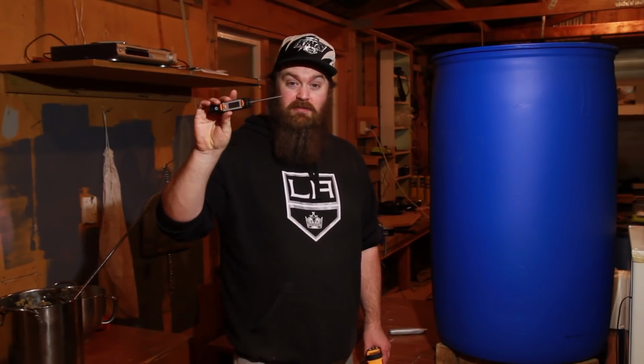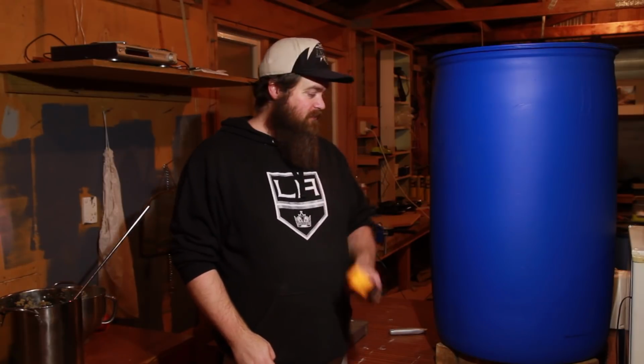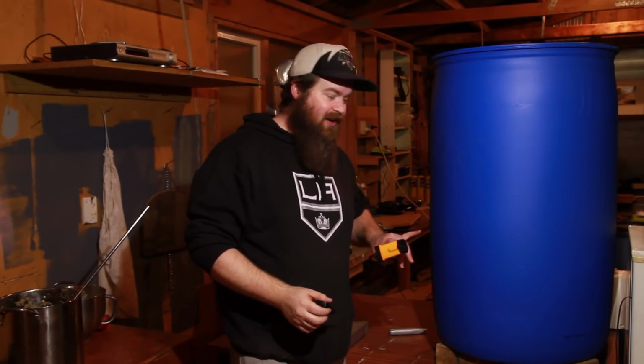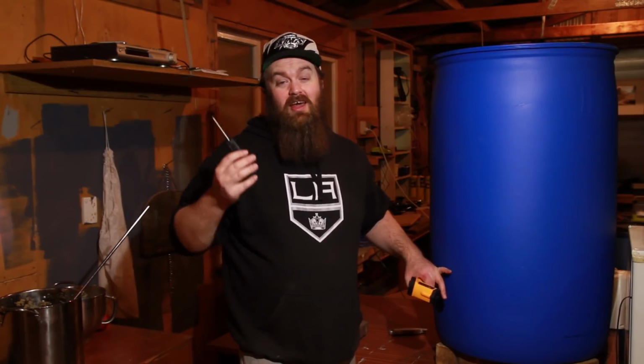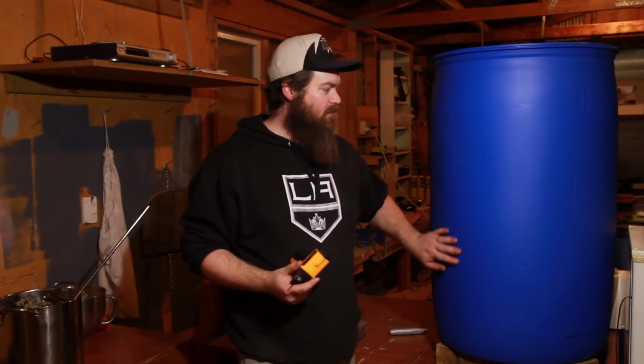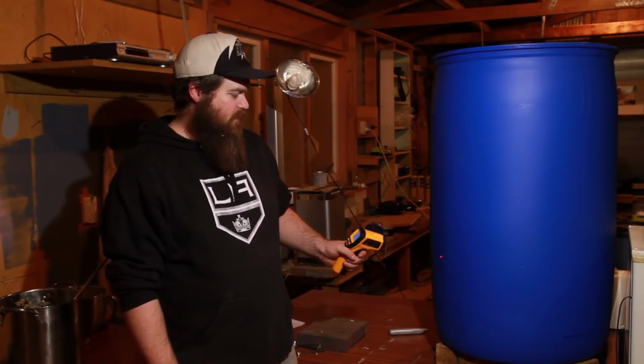I've used the chef's thermometer and the pizza oven thermometer. Chef's thermometer inside and the IR on the outside, and they're within half a degree of each other, which is amazing to me. I didn't think that would work, but it seems like it does. We are at just over 28 degrees, which is perfect. Time to get the yeast in there, and I can go to bed.